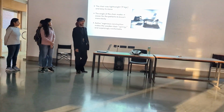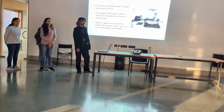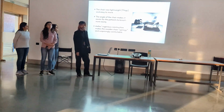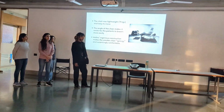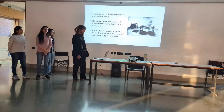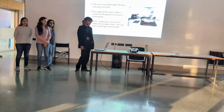The Pioneer chair is light in weight and it is easy to move. The angle of the Pioneer chair is such that it helps the patients to breathe at ease, and it encourages them to lie back instead of sitting upright, which makes it comfortable for the patients.